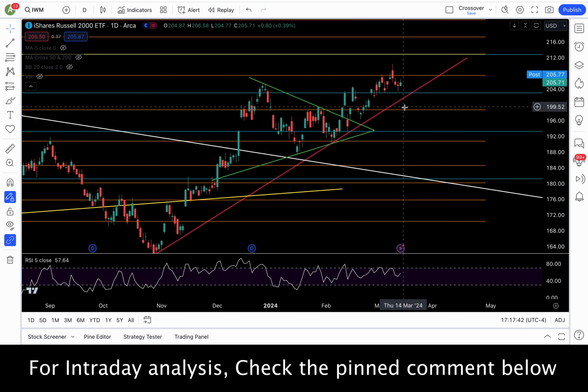So below 202, bears would be in control. 198.8 or lower would be in play. But yeah, bears would be in control, so we could get a lot more downside if this trend line breaks. But above 207.5, possibly previous high at 210ish, or maybe break above it for a new high.